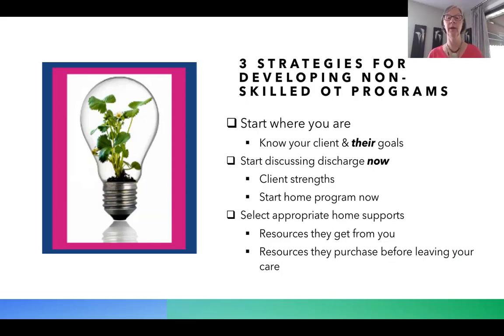So that's when you're going to start thinking about appropriate home supports and the resources that they're going to get from you. And again, your skill comes into play, your skilled knowledge comes into play when selecting those resources. And if they require technology, then making sure that they have the technology available to them, using your time with them to get them started using that technology, talking with caregivers. Caregivers are really, really important in this stage. And then asking them, are there some resources that we can get in place for you before you leave?